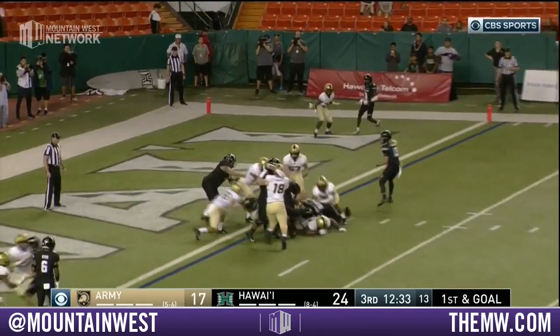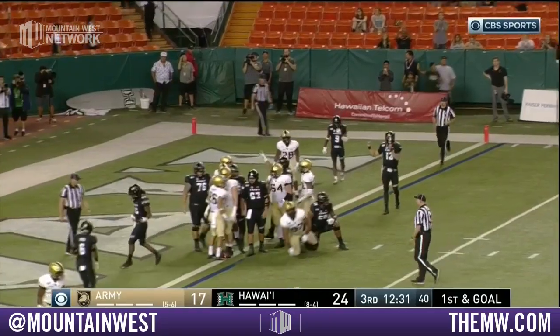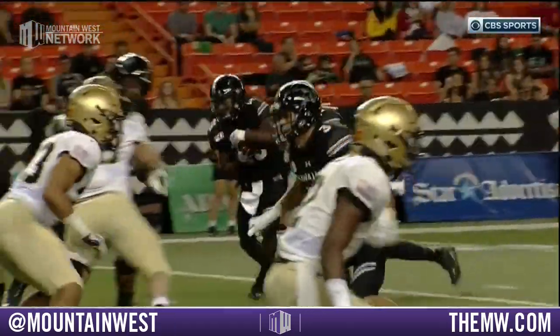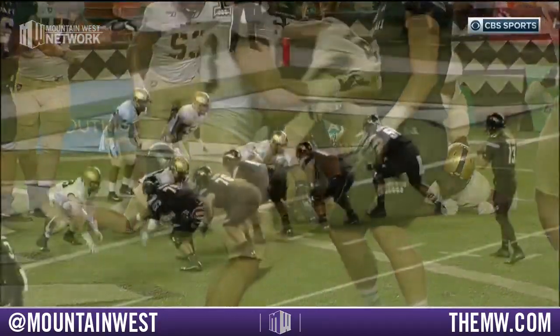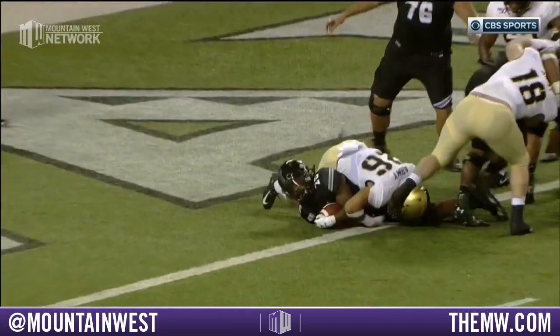Reed's gonna get it, and Army, do they get him? No, touchdown! Touchdown, Hawai'i. Same play, really, just a handoff. He cuts it back. Let's take a look. Yeah, he was in. Yep. I wasn't sure initially if he landed short and then bounced in, but right. All you need to do.